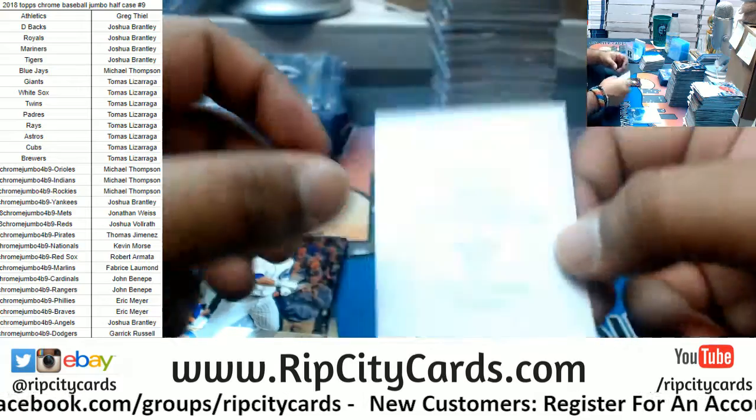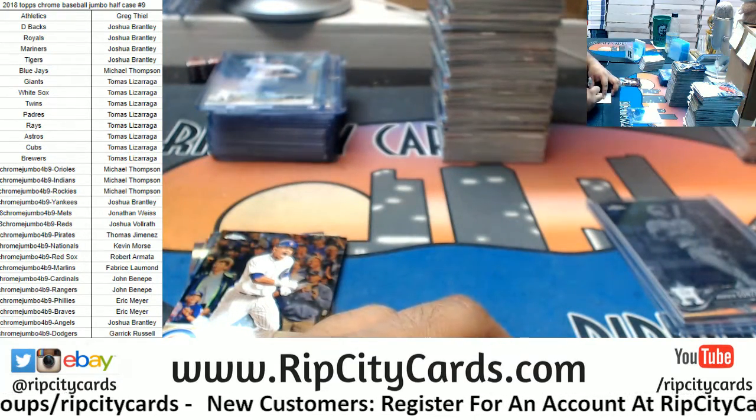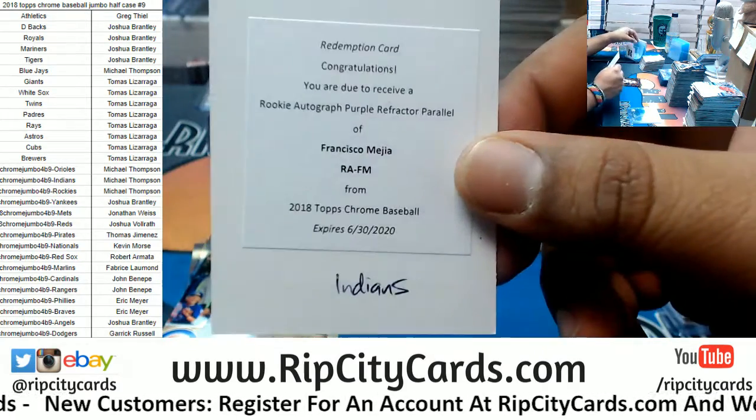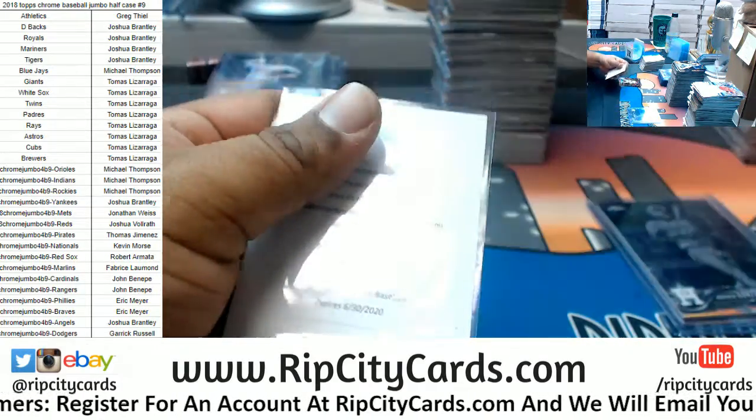Redemption of Francisco Mejia, who goes to the Indians. Boom, got plenty of time to redeem it too. Congrats, Indians. Nice hit.